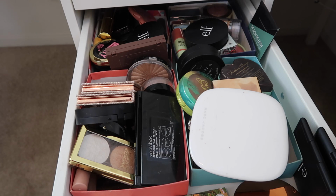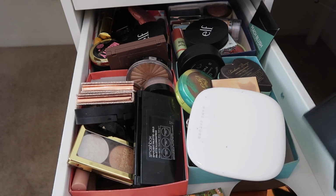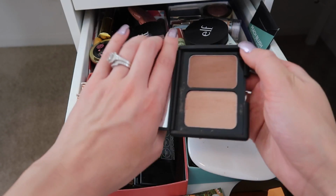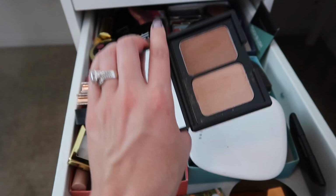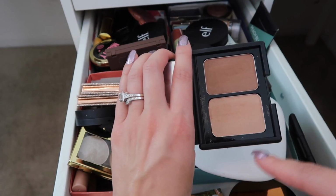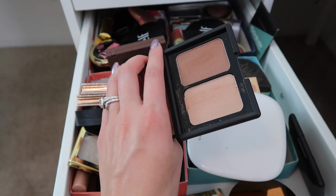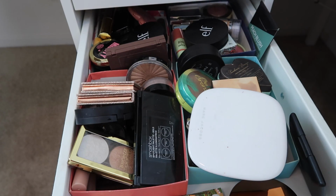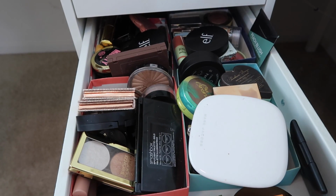and I shared some things in my e.l.f. haul, and a couple of them I haven't been able to try out yet. Which one was it? Yeah, I wanted to try out this one in Turks and Caicos. It's a darker highlighter and a contour shade, and they're really shimmery, so I'm not sure how I'm gonna like them, if it's gonna work on my skin or it's just gonna look like glitter. So I'm gonna test that out.